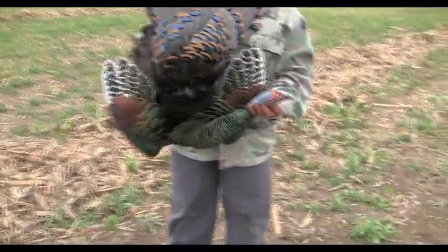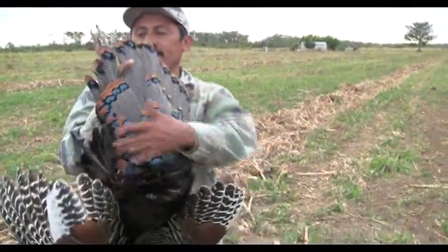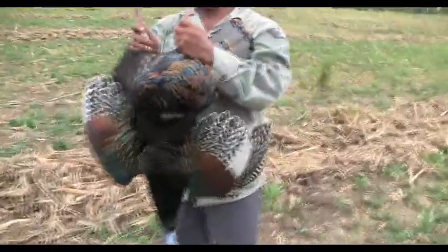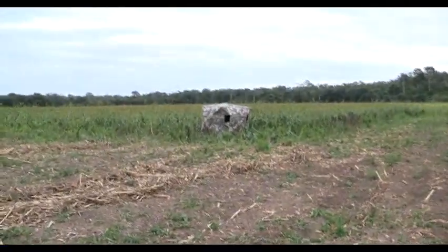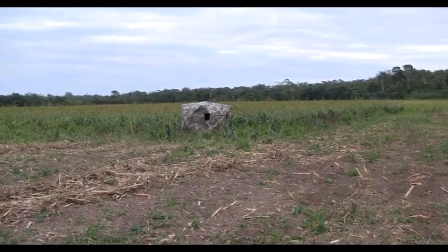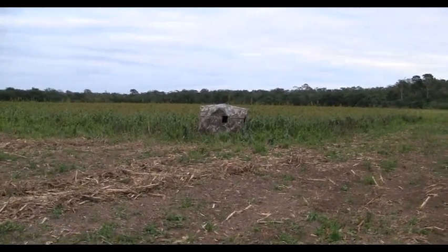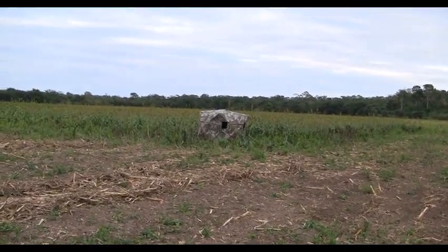Oh, the color, everything on these birds is just phenomenal. Everything's great about it. Let me turn around, standing by Mito, and show you the blind where we was at there. That's about a 24, 25 yard shot. Wasn't bad.